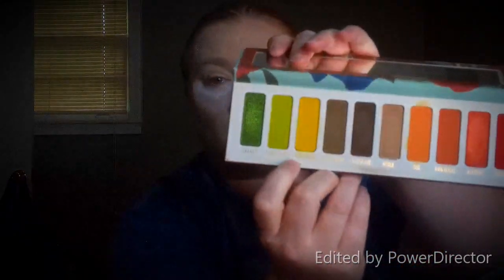Eye base done, and we're ready to go into an eye look. So I'm thinking we're going to go with the Vida palette today, and I really want to kind of go for this like yellow orange look. So I'm going to start right here with this bright yellow, and I'm going to be using this AOA Studios High Define brush in E104.